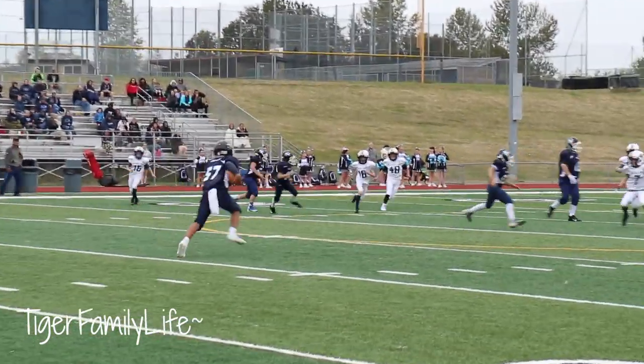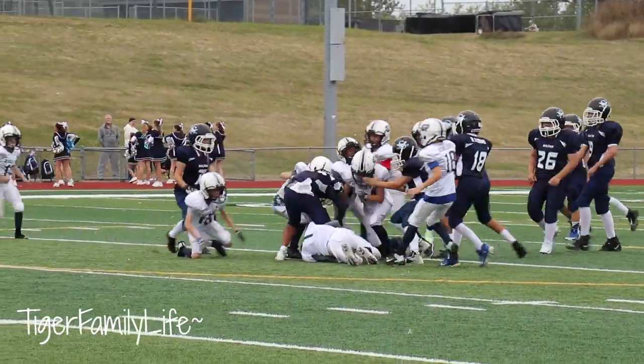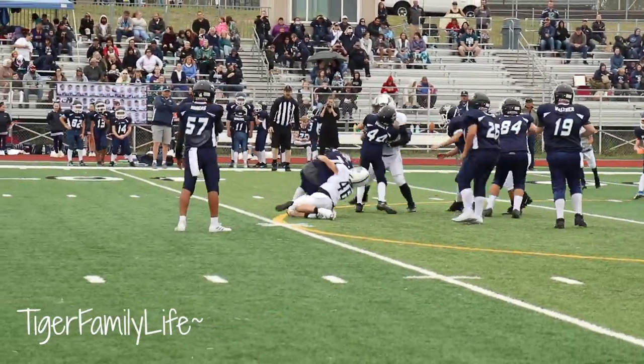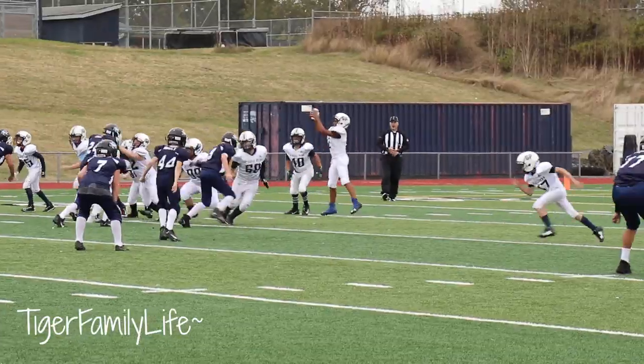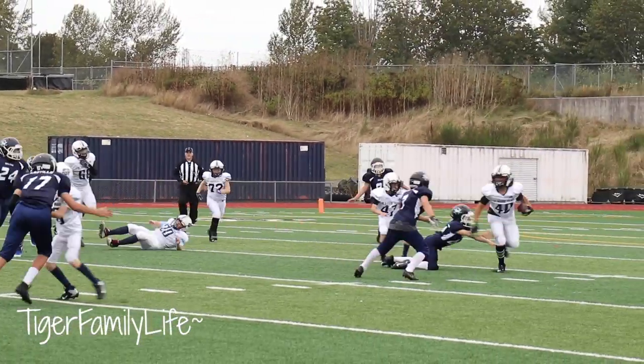Hits it. He catches it. He's got room. He's running. And he's going to be brought down. Snaps. Oh, right in there. Second down. Snaps it. Hands it off. Got our running back here.